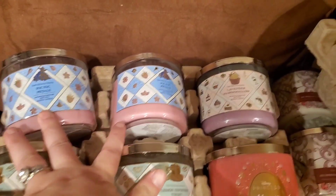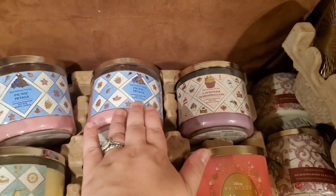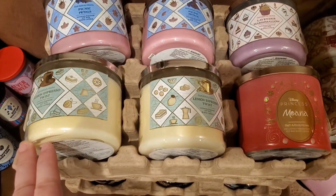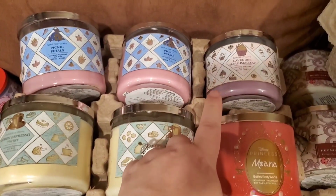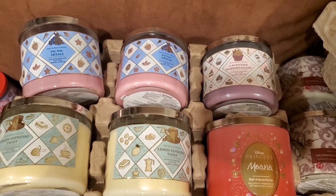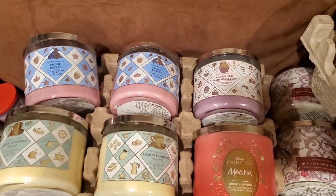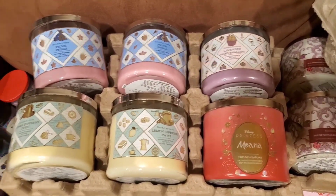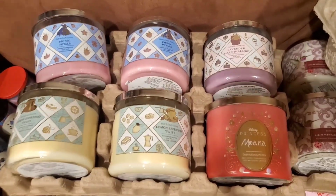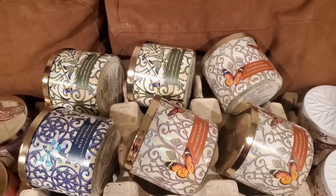So these were also during the second wave of 75% off candles. So 2 picnic petals, a lavender marshmallow, 2 lemon espresso twists. I had another lavender marshmallow, but my friend Deborah requested that, so I sent that to her. They were all 75%. This Moana candle was the last one at my store, and it was still $10.99, so I got that one.